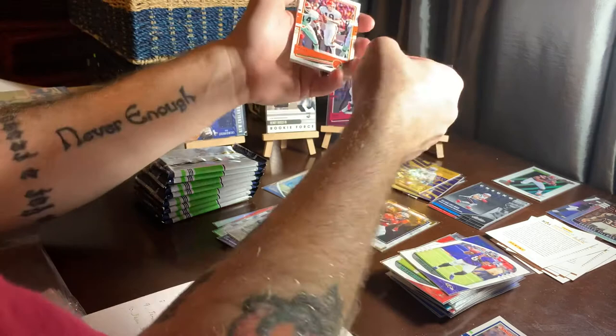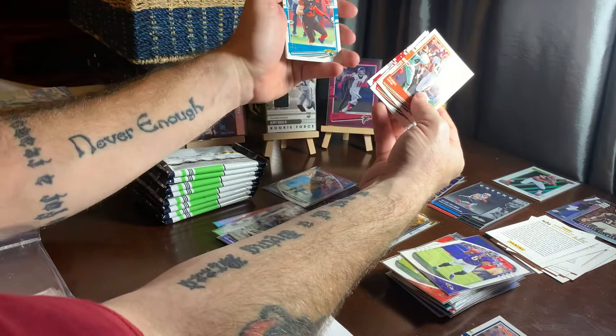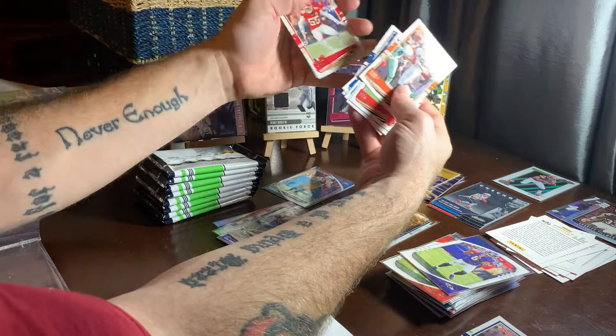Bernie Kosar, Browns. Nick Chubb, Browns. O.J. Howard, Buccaneers. Joe Schobert, Jaguars. Stefon Diggs, Bills. Trevon Diggs, Cowboys. Frank Clark, Chiefs. And Michael Vick, Eagles.